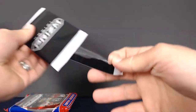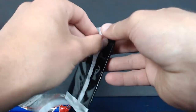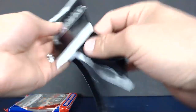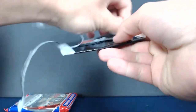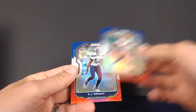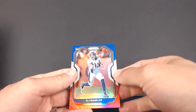All right, we got one more pack after this red, white, and blue pack. It's being a little problematic. All right, here we go. We got a Terry McLaurin for the football team, KJ Wright, and we got a KJ Hamler for the Broncos.